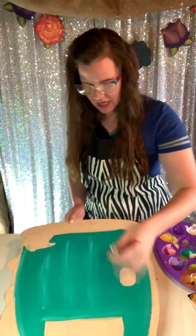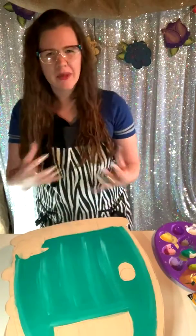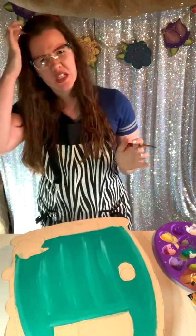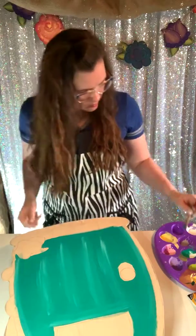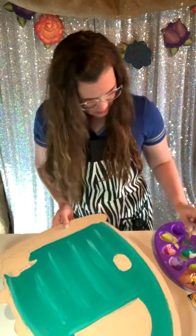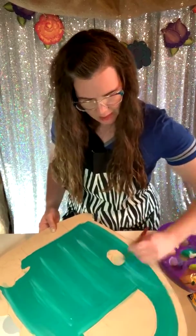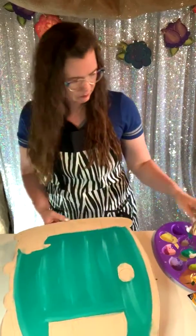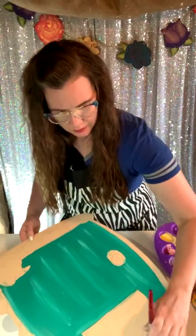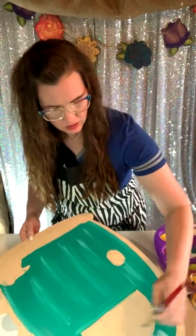I'm just creating some texture in the door because in the mock-up there's a little bit of a slat. I don't think I'm going to do the slat. I might, I don't know. But I am just creating a little bit of texture, kind of a dry brushing, but not quite, with this white. I'm just blending a little bit of white, but not completely blending it into this green. And I'm just making sure I keep it in one direction.